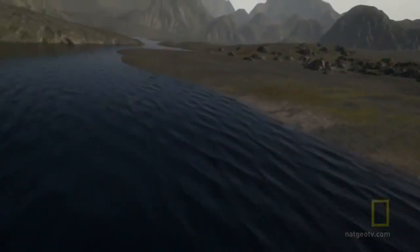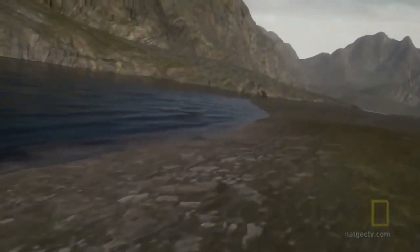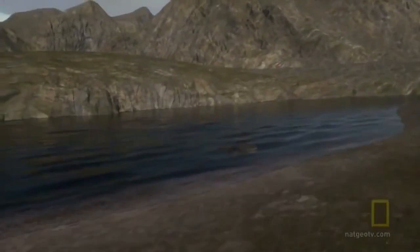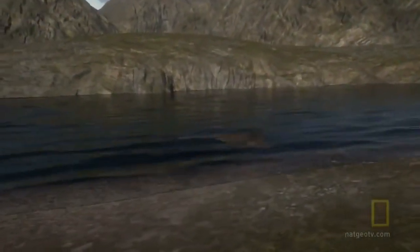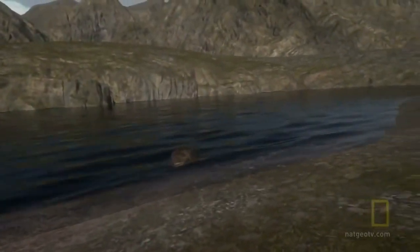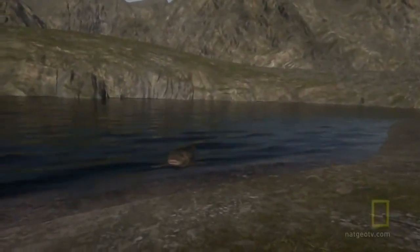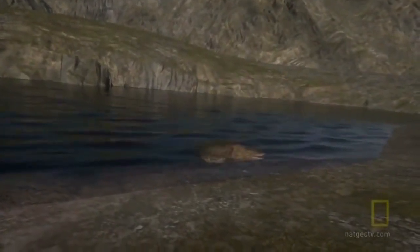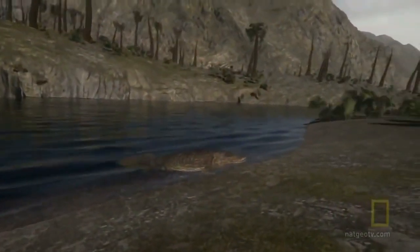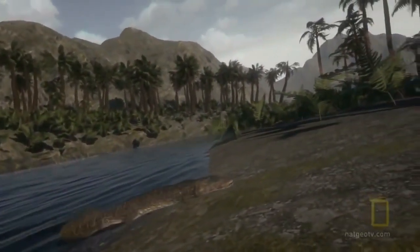It uses its neck to raise itself up. And its fins function as legs, allowing it to move out of the water. This is one of the most important moments in the making of our planet.